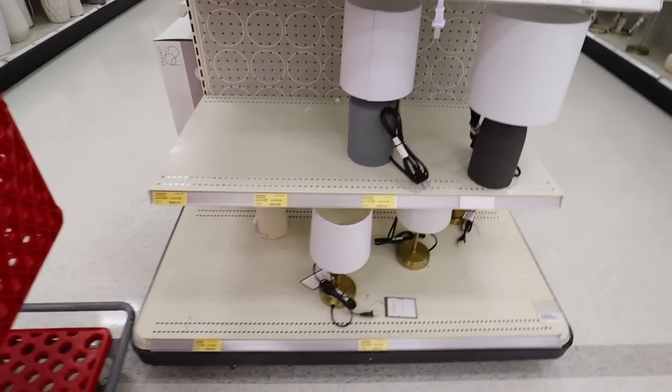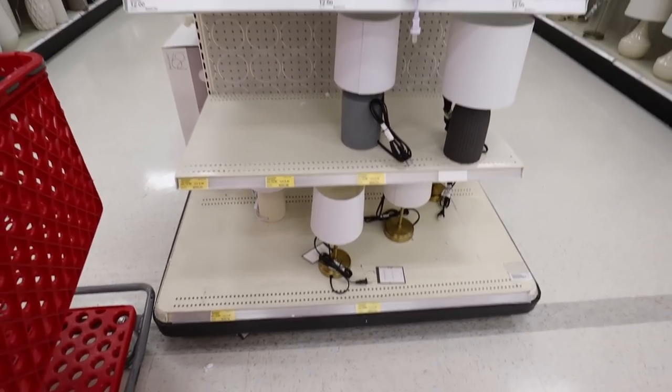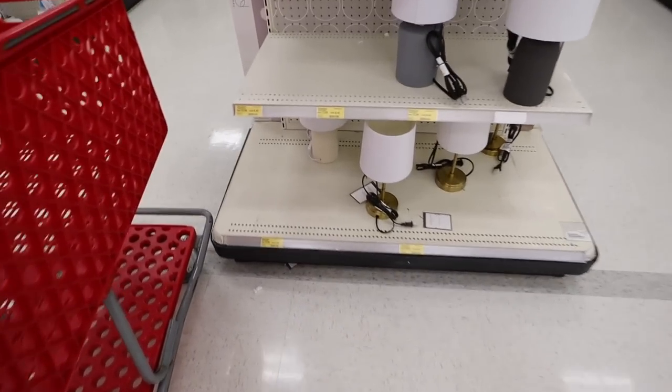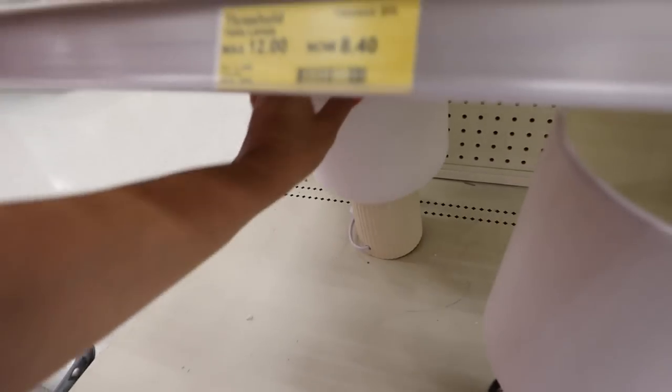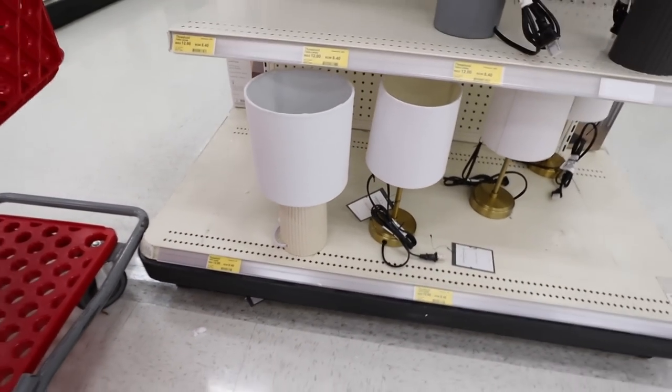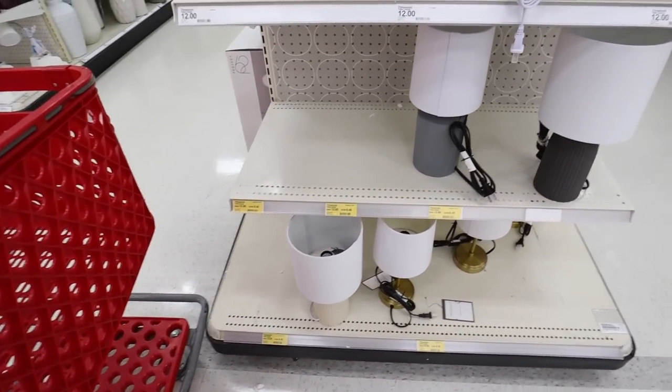These Threshold mini table lamps are also 30% off. I've considered buying these so many times. If you have a little table that you want to add a little something something to, these are a great add. Look at this one. They each have so much personality, and now these are only $8.